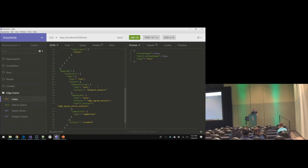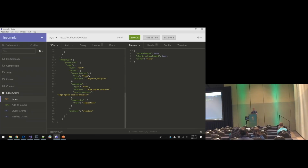One other thing I think is neat about this demo to point out: our mappings look pretty similar. We've got a name that's type text, then we've got fields. So we've got multiple fields: keyword string, not super relevant to us, and edge n-gram, which is using text and that custom analyzer, but it also has this search analyzer. When Elasticsearch indexes your documents, it analyzes them, but when you're searching against a particular field, it also analyzes the text that was passed in. Now, if a user is passing text in, you probably don't want it to be run against an edge n-gram analyzer because you're not going to get good results. So you can specify a search analyzer that says, I want the text to actually look like this before it searches. This edge n-gram search analyzer is just lowercasing what they put in to make the search case insensitive.